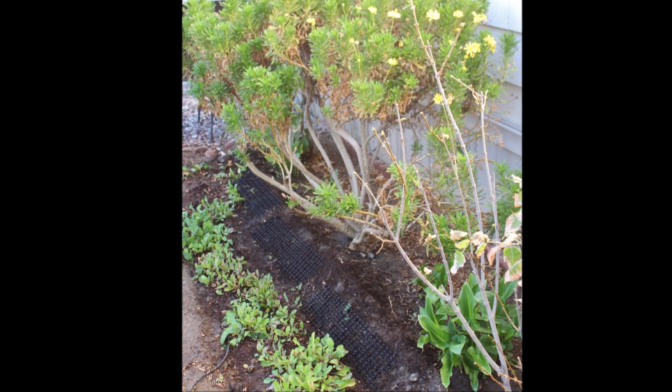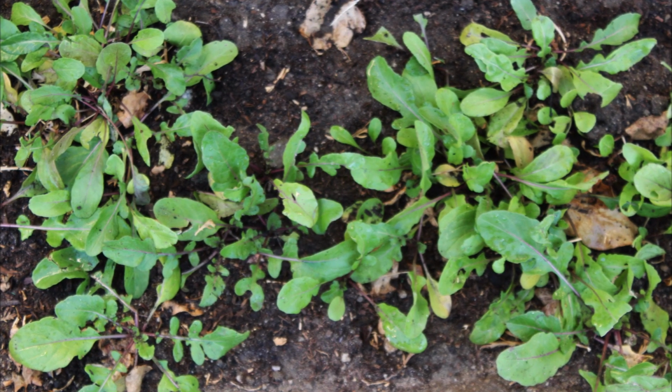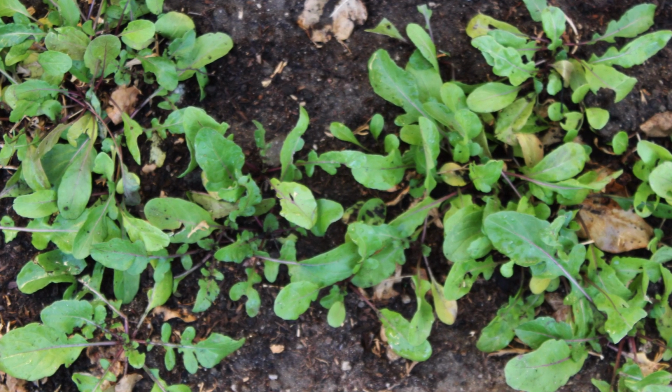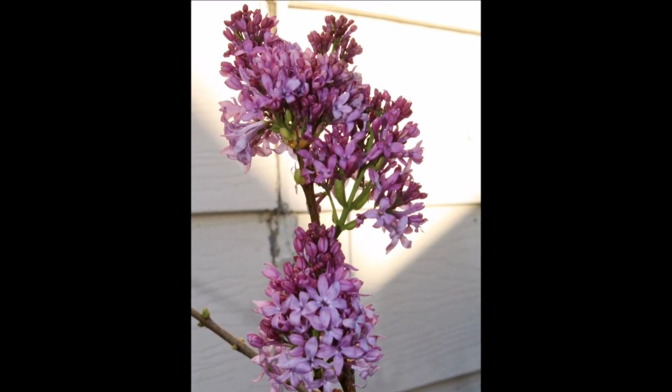I love it in salads. I love it on sandwiches. I love it with eggs. Take a moment, look around, and one morning you may walk out and just find that there's beautiful little purple flowers coming out of empty branches on your lilac bush.